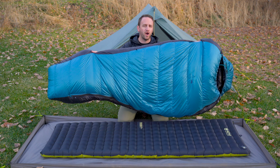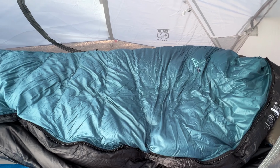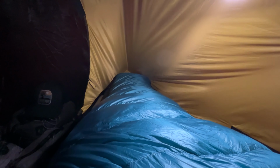So you've got a much wider girth through the shoulders on here that makes it possible when things get really cold for you to be able to layer up and wear some additional insulation on your body when you're sleeping in here for much colder temperatures.